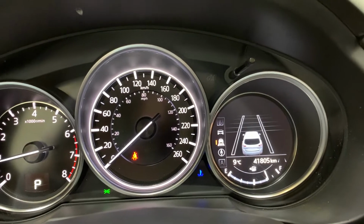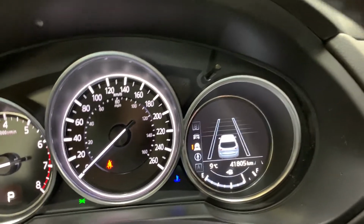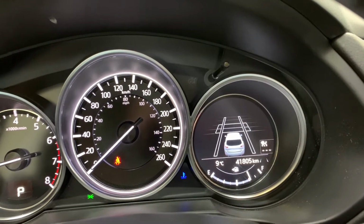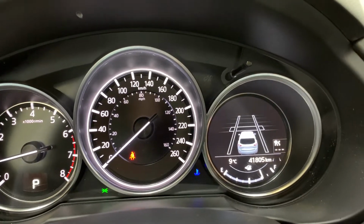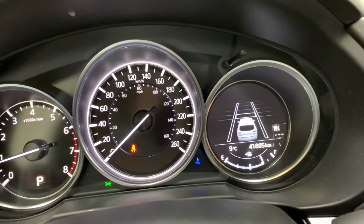Trip information, service due. If we go back to the one I started on, this is for your lane keep as well as your adaptive cruise control. So you can see how close you are going to be with your adaptive cruise control there. And then lane keep assist, you can toggle on and off. So you don't have to check to make sure it's on, you can just see it in the gauge cluster, which is super handy to have.